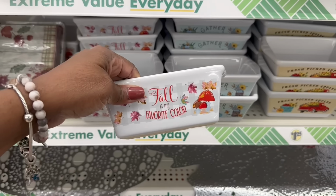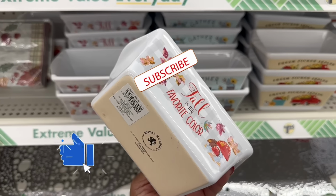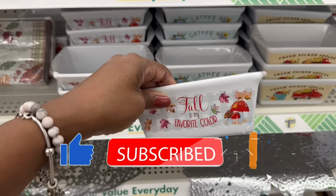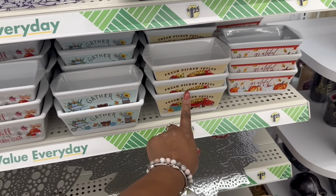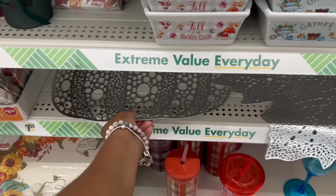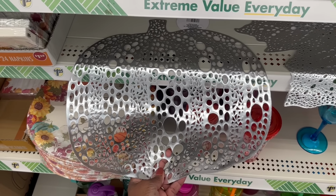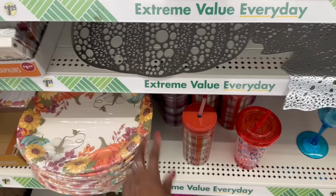The quality on these is so good. These are, you know, the blast from the past, right? Fall is my favorite color. They're so heavy. They're perfect. Gather, fresh picked apples, and grateful with the pumpkins rocking. Did I use this yet? I have the other color. Yeah, I need to throw that out.